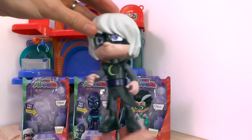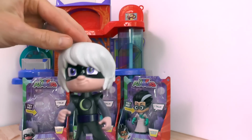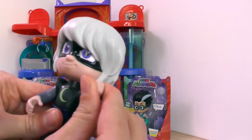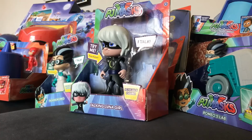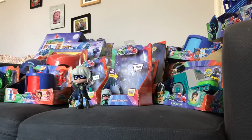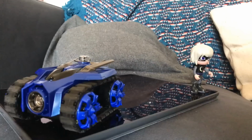So you can see in the hand, much bigger than other PJ Masks toys we've had. We've had the large talking heroes, but this is the first time we've got the villains. And again, they're posable. So when we were making our videos, this is really useful because in terms of doing the stop animation where she breaks out of the presents on the sofa and starts taking over in our little playful skit with Luna Girl, that helps us animate her.